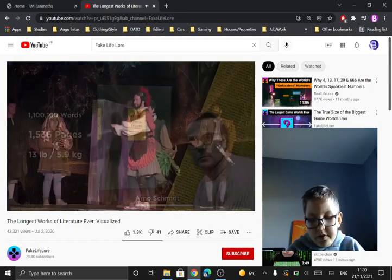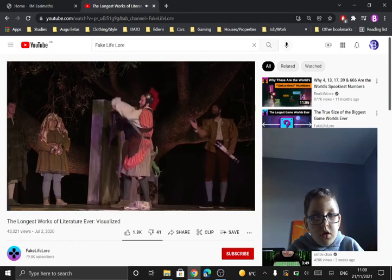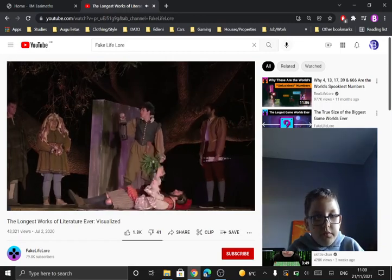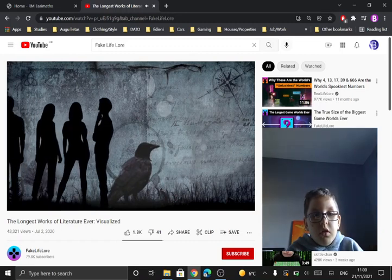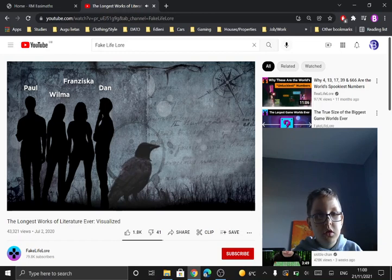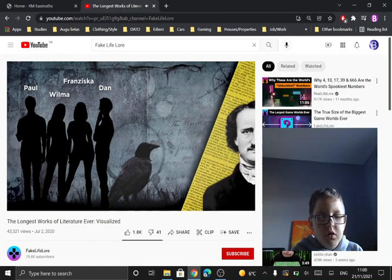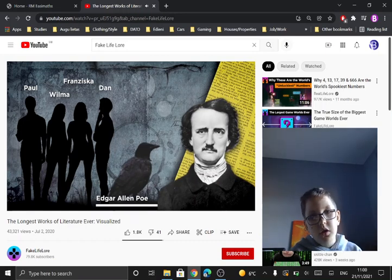But even the title translates to Bottom's Dream in English, which is a play off of a character from Shakespeare's A Midsummer Night's Dream, Nick Bottom. The story is about main characters Dan, Paul, Wilma, and Franziska, discussing some of the problems of translating Edgar Allan Poe into German and exploring the ideas he conveys.